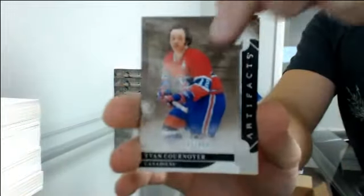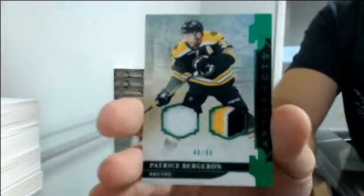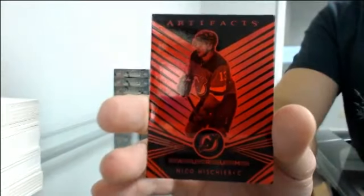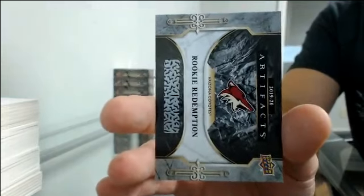New York Islanders, Montreal, Calgary, Nashville. You got a dual jersey out of 125 for Dallas, Jamie Benn. Emerald patch jersey out of 65 for Boston, Patrice Bergeron. Red Orm for New Jersey, Nico Hischier. $67.99 on that. And Rookie Redemption for Arizona.